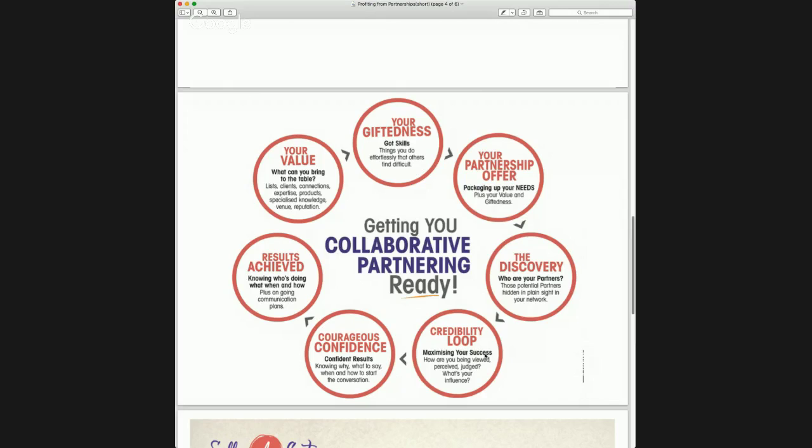So that's the 7 steps that I teach in my coaching program: how you get yourself collaborative partnering ready, knowing your value, understanding your giftedness and your effortlessness, packaging up your needs into a partnership offer, knowing the discovery and who you've got at your fingertips within your network that you can partner with, and how to then connect and find them on LinkedIn. How you build your credibility loop quickly and effectively to maximise your success, how you build your own confidence by knowing why and what you're doing, which is all of the elements beforehand, and then creating great results by following through and following on with that communication process.